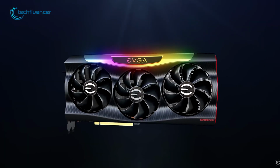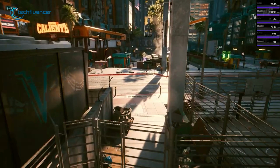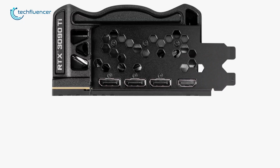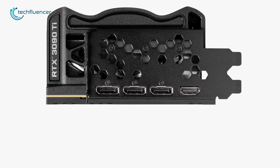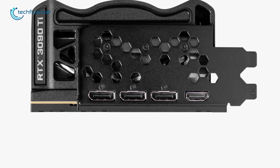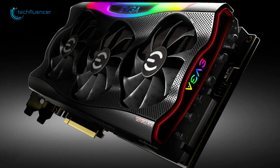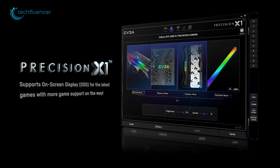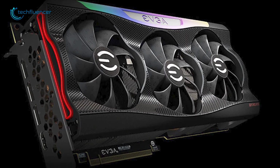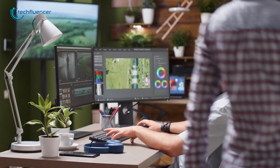Just like most high-end models, this one also has a triple fan design with an ICX3 cooling solution to effectively maintain the thermal level during intensive gaming or rendering. For ports, you get 3 DisplayPort 1.4 and 1 HDMI 2.0 that will come in handy while pairing it up with high refresh rate displays. The adjustable ARGB LEDs also look quite impressive, and you can customize them via EVGA's Precision X1 software for syncing RGB outlook. Simply put, the EVGA FTW3 Ultra Gaming is a smart choice for gamers and rendering professionals in general.